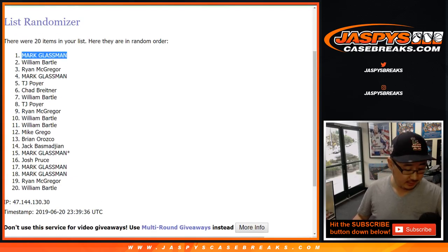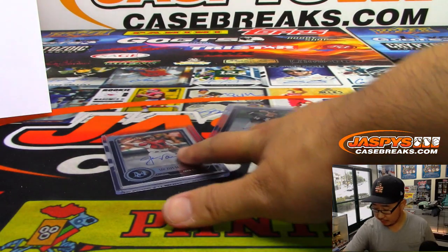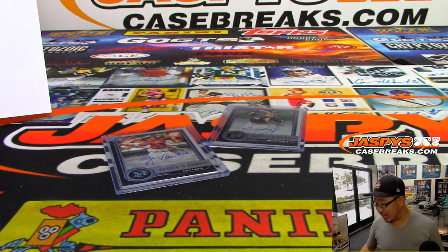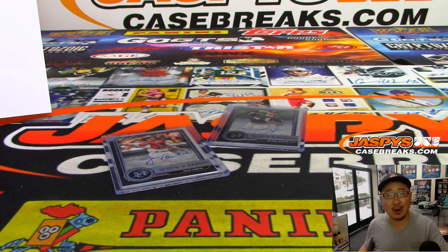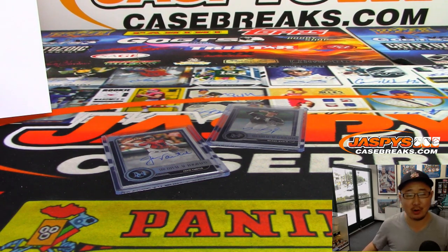Boombox. You're going to get these 2 autographs, plus you'll get any of the non-numbered cards for the serial number teams, and base card parallels numbered 101 and up, if there's like 101 out of 150. Stuff like that will go to you.